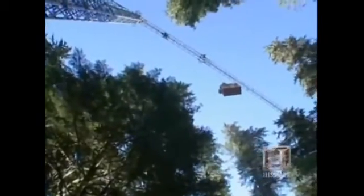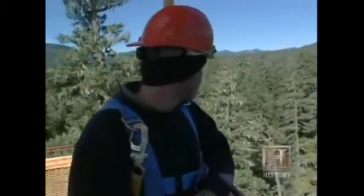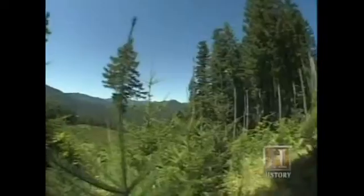One of the great advantages of canopy cranes, at least for tree physiologists like us, is that they allow us to study trees as whole organisms and to try to understand how they coordinate and integrate their activities, because previously all we could do would be to access a small portion of the tree.